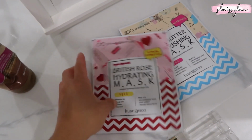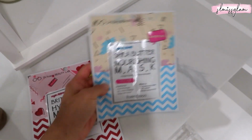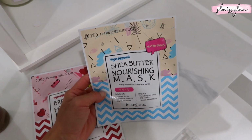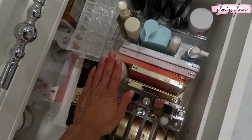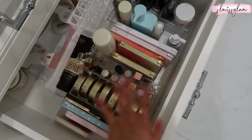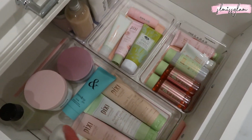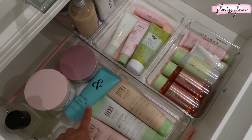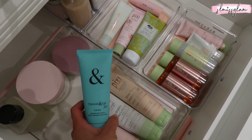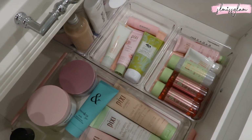And then these masks I just got in my Ipsy bag. I'm really excited to try these out. I love face masks. There's nothing like a good face mask. And then the other body cream I use is this one right down here. And I have my cleanser, I have some random hair care, I have makeup in here. This is basically my pixie drawer, but I do love this toner that I've been using. And I also have my Tiffany & Co. body lotion as well. This smells so good. I try not to use too much so I can have it last a little bit longer, but yeah, that's what I have in there.